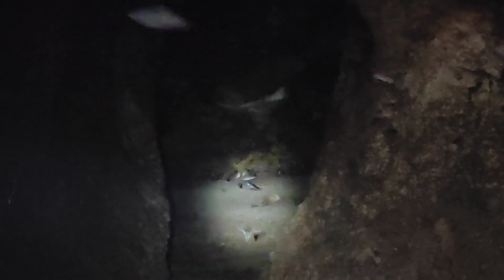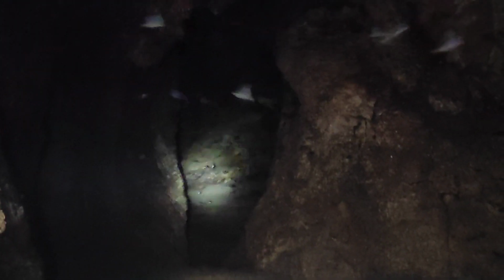See? You see that over there? Yeah, like ants. Oh, huge. Yeah, it is huge. How many meters deep is it here, sir? About 300 or so. Yeah.